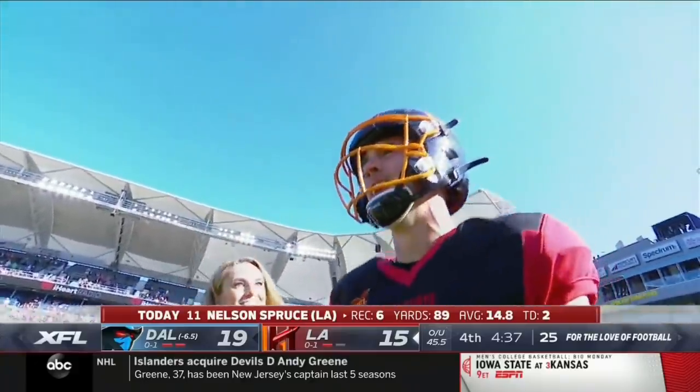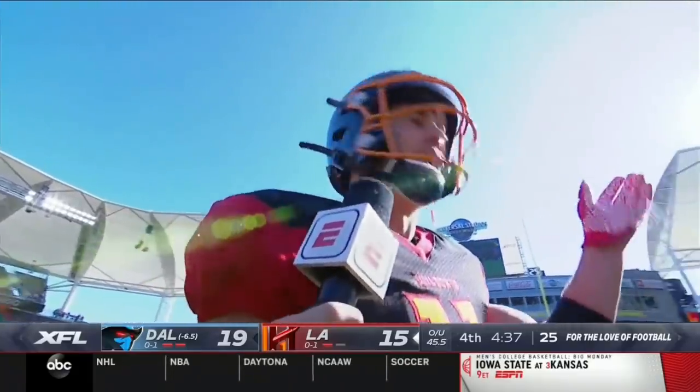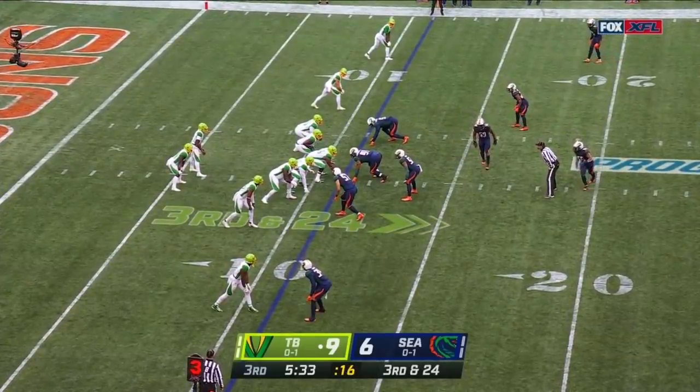Touchdown play. Come over here. I promise you don't. A little smack talking. What'd you see on that play, Nelson? Open touchdown. All the way up to the 11-yard line.